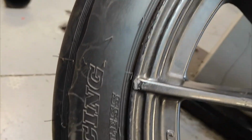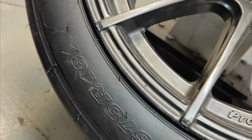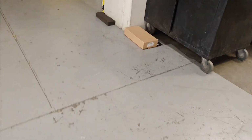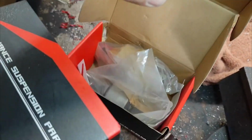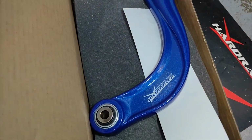That's a spicy meatball. And Hardrace are looking after us on this car. So Hardrace Australia got a whole bunch of new bits and pieces for the cars turning up. We've also got some custom Hardrace coilovers on the way.